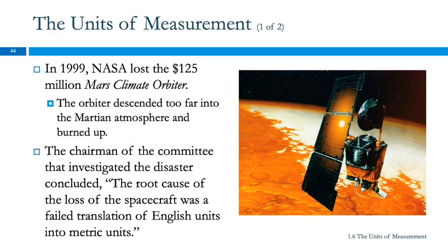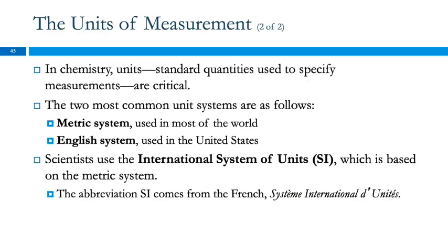Dumb, right? Units are really, really important. The root cause of the loss of the spacecraft, a failed translation of English units into metric units. We do not want to be like those people, right? So in chemistry, units are also critical. Without a unit, a number doesn't mean very much.